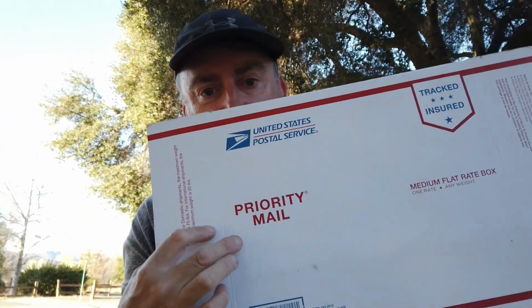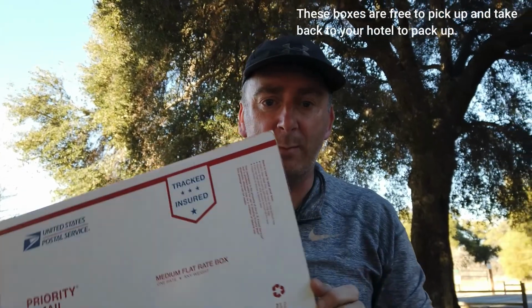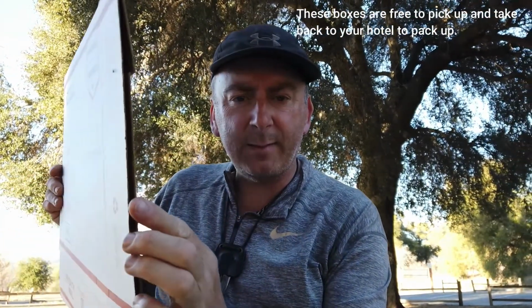Now you ultimately will use USPS, basically the United States Postal Service, a lot, and they have this system whereby they have this priority mail system whereby you can go in and pick up these flat boxes. I don't know if you can see that. Basically they pop out, and you can fold them and you can fill them up with all your stuff, take them up, and then take them back to the post office.